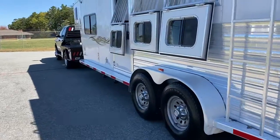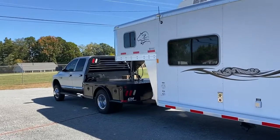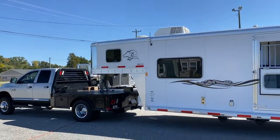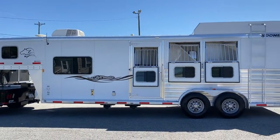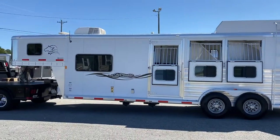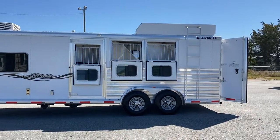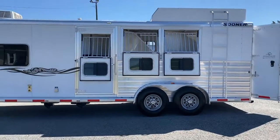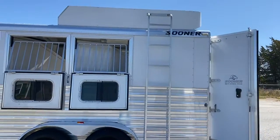It does have really nice heavy duty drop windows. This particular Sooner was built when Exus and Sooner were together. And Sooner is a step above an Exus. So it's got heavier duty windows. It's a heavier duty structure. The side slat is actually thicker, and that side slat I'm speaking of is the aluminum there. It's a thicker aluminum. So it does have an escape door with drop windows with the bars. Of course, I said hay rack with ladder.